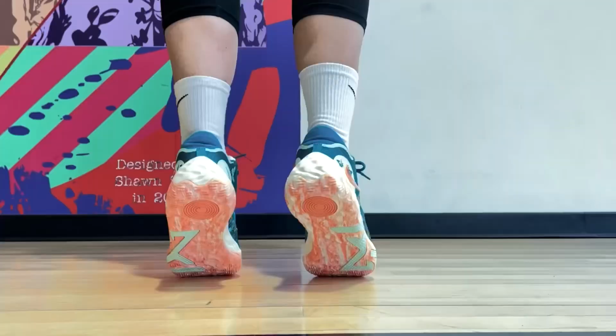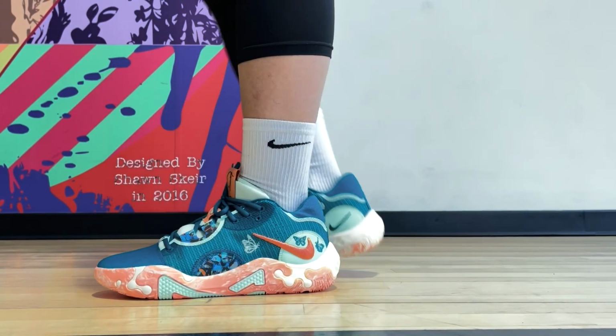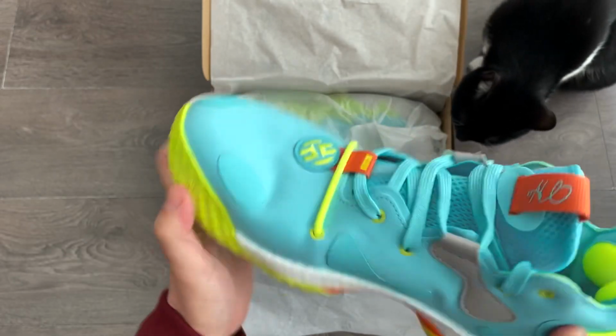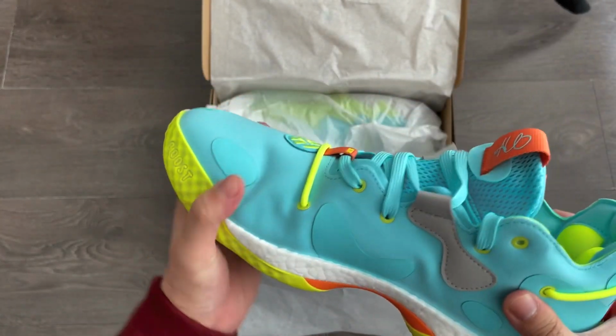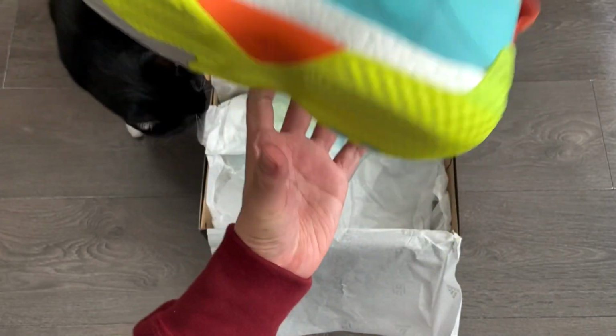Now moving on to the materials and fit, this is where I think the major differences start to come in. Let's start with materials. In this comparison, the PG6 has more breathable materials. At least it sure feels that way. The materials on the Harden 6 are not the most practical out there. They didn't go with the typical thin mesh upper. Some colorways have some suede on there, so breathability, if I was to be picky, is probably the biggest downside of the Harden Volume 6. So in terms of weight, that makes the Harden 6 heavier than the PG6 as well.